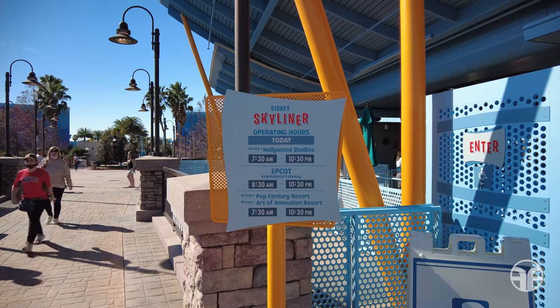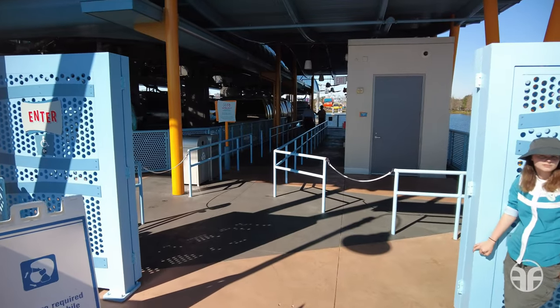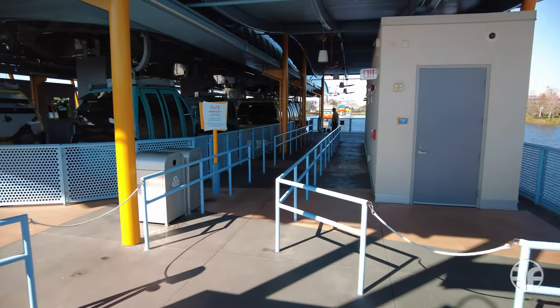For reference, here are the operating hours for today. Now let's take to the skies.